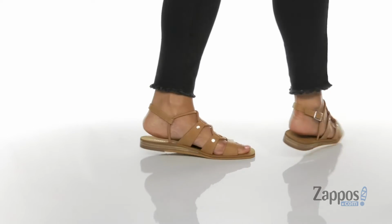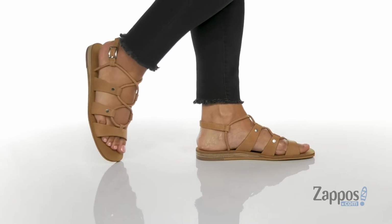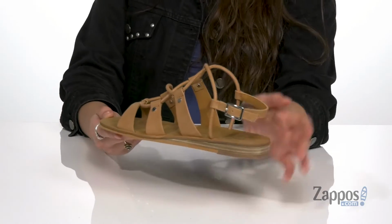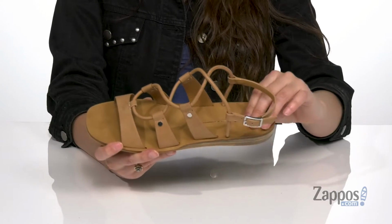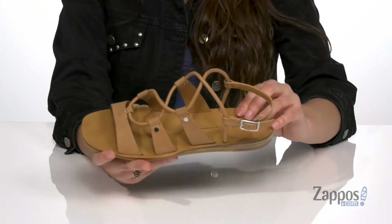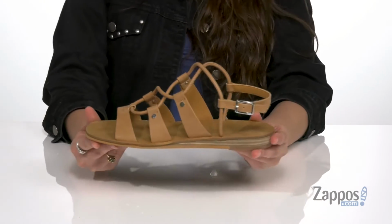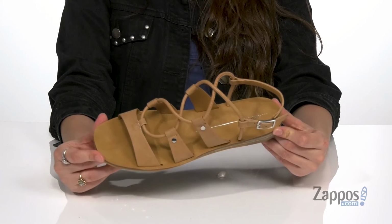These gladiator-style sandals are crafted with a synthetic upper, and they're available in a couple different colorways to choose from. They feature a trendy square-toe silhouette as well as a buckle closure to give a secure fit. Inside is synthetic lining with a footbed that contours to your feet. They have a little bit of a heel at the back to keep you supported underneath the feet, and it's all on top of a lightly textured synthetic outsole.